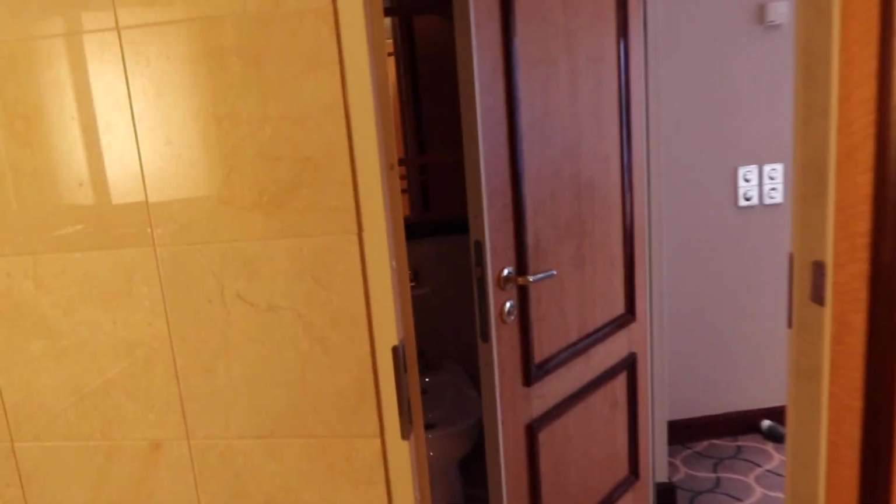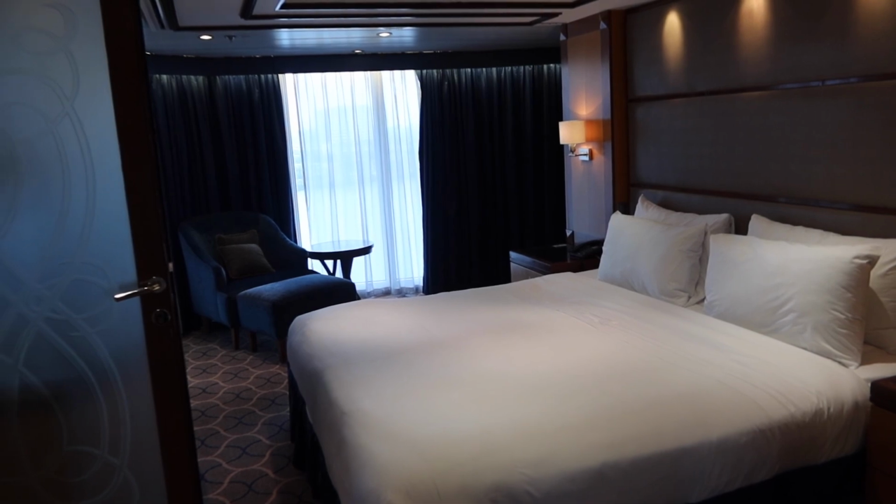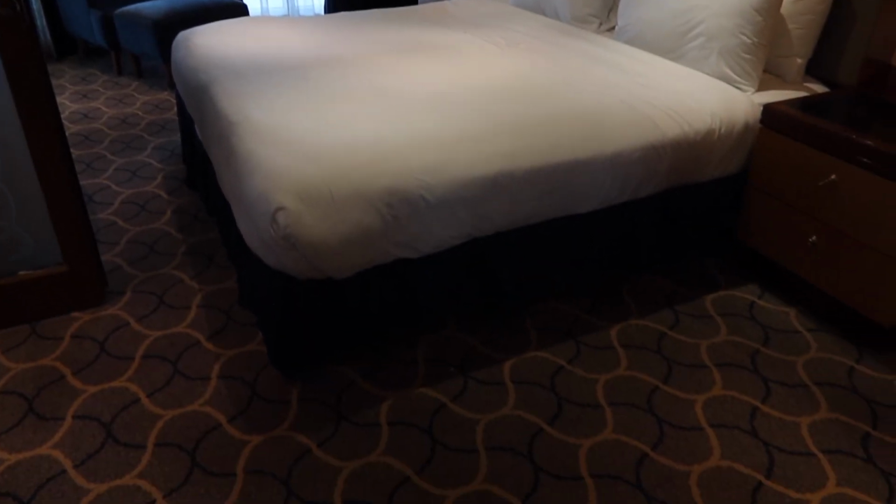And as we turn out of that master bathroom, you have a bidet as well as another toilet. Again, tons of mirrors. And as we continue through, we're back in the master bedroom. Okay, let's take a look at the rest of the space.